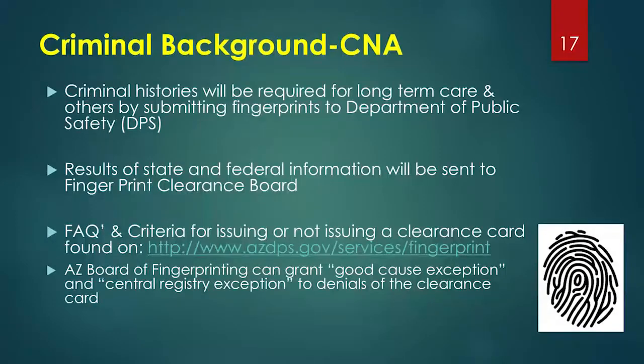Now we're going to discuss a little bit about the criminal background process. As most of you know, in the past, the board has done criminal background checks on CNAs. In the future, those electing for the CNA registry status will not have a criminal background check by the board. However, many facilities, including all long-term care facilities, will require a fingerprint clearance card.